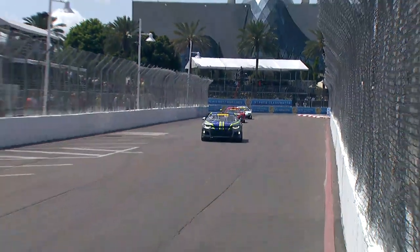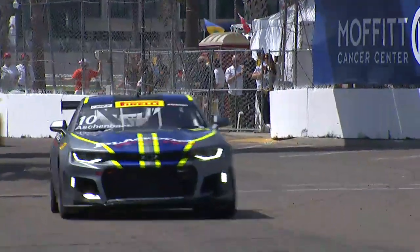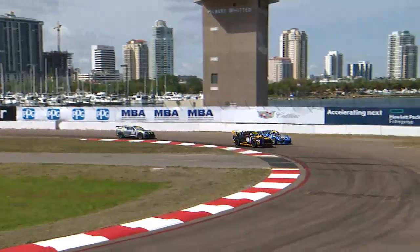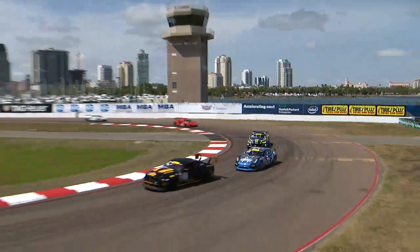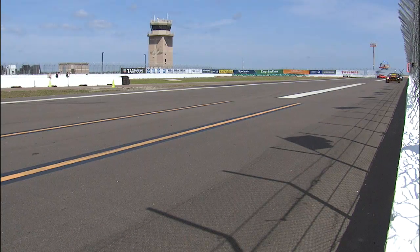Yep. Now, this is interesting. Will that 18 let him through? Oh. He did. Andrew's really balked there. He's going to lose a lot of speed there. Lawson's going to be a lot closer, but time is running out for Lawson Archambault if he's going to grab this opening victory for the Camaro GT4.